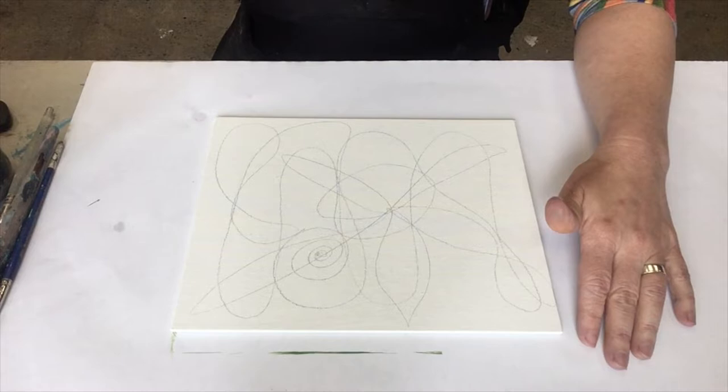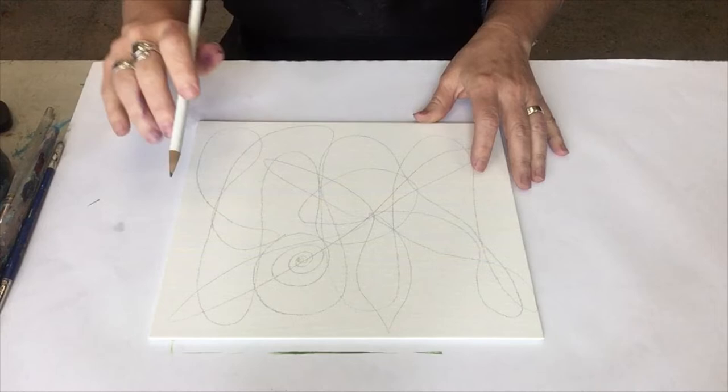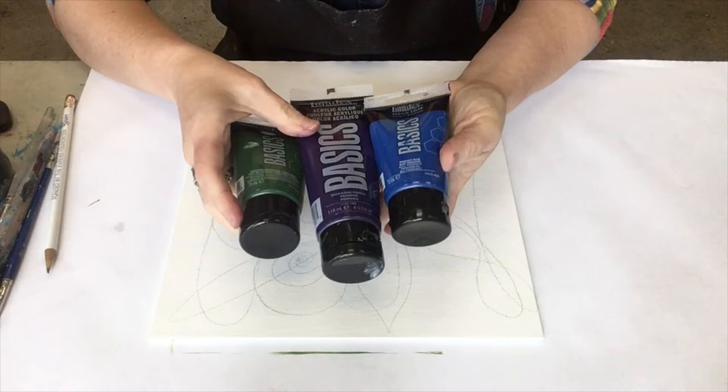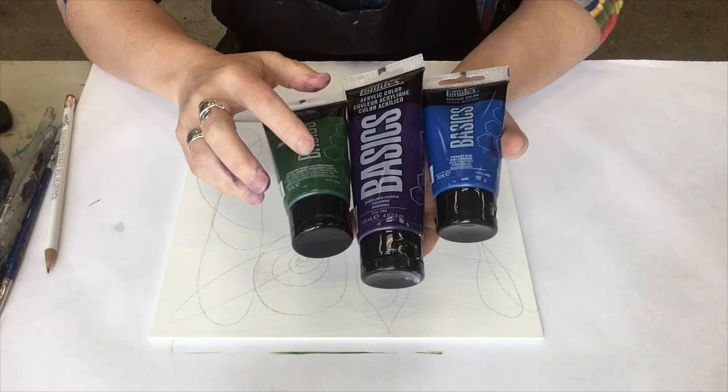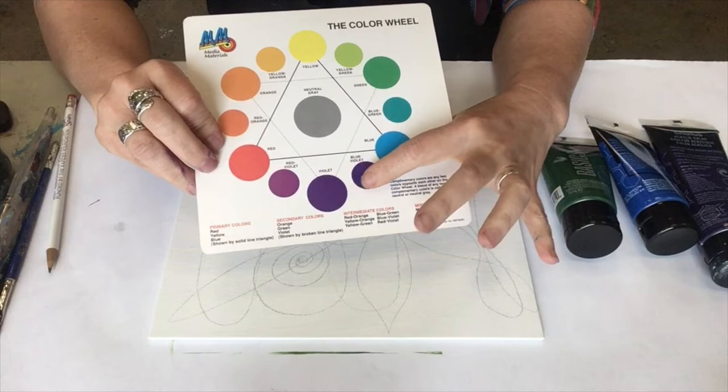Okay, so I have laid down some shapes here, and I'm gonna just let that be my springboard, and I'm gonna move from there. I chose three colors today. Well, I chose more than three colors, but the base of my painting are these three colors. The reason I chose green, violet, and blue is because those colors to me are very relaxing. If you look at a color wheel, they're actually also analogous colors.